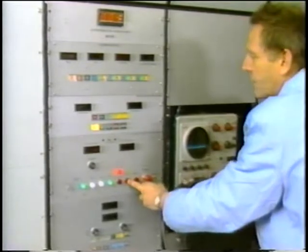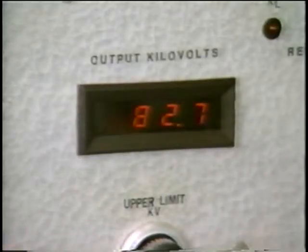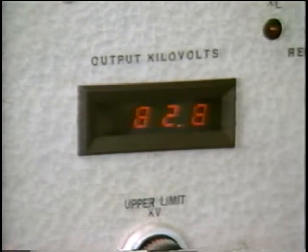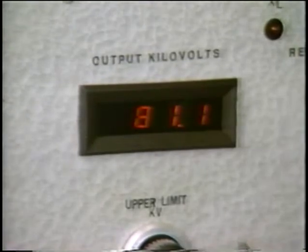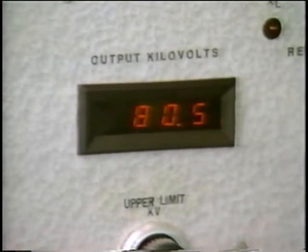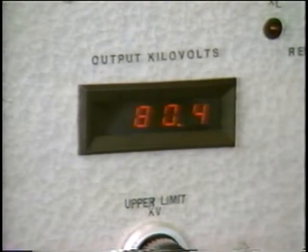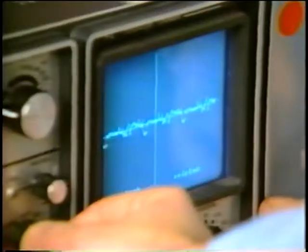Now up to 50 kV, 60, okay, we got voltage on the line, 80 kV, 80.4 is a reading, partial discharge, no change. Check the partial discharge on the storage scope, Rich.